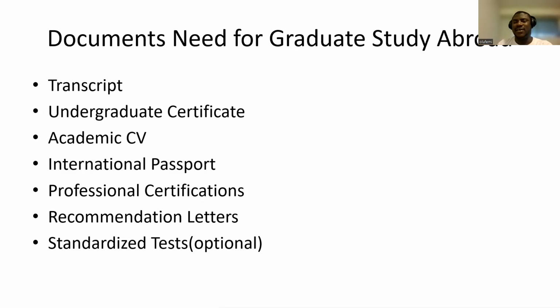But another test is GRE or GMAT, for those people that are going into accounting, or probably an MBA, Master's in Business Administration. They might need a GMAT or a GRE, might be one of those requirements. So if you have those results, it will also help you in admission. So that is just some of those documents that you need.